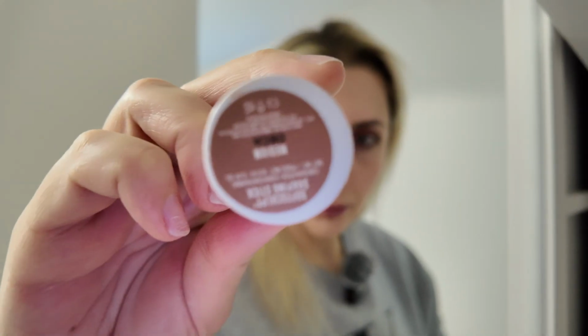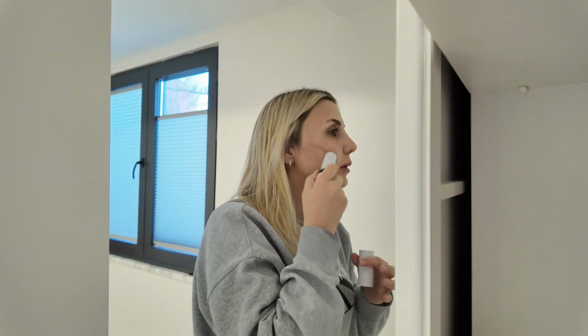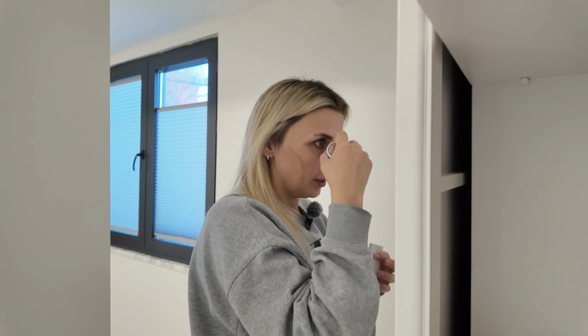Here is my By Mario contour. Yeah, this is the one I'm using. I'm just going to do a light makeup. I don't need too much.